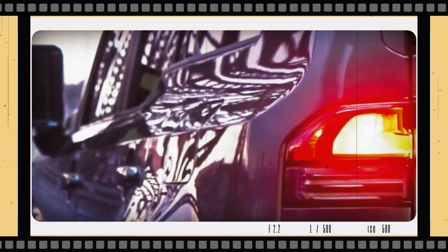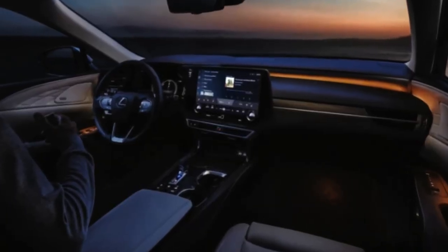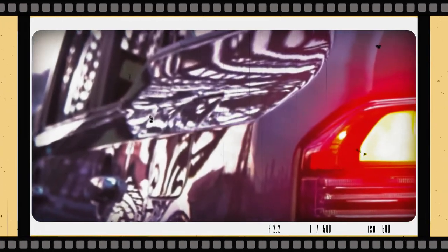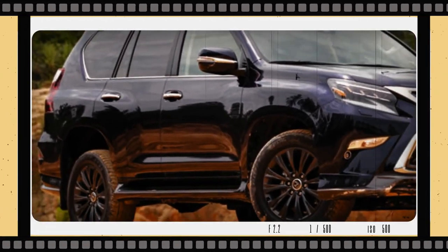The interior is expected to feature a slimmer dashboard, smaller buttons, higher quality materials, and the Lexus interface infotainment system with a floating 14-inch touchscreen display.